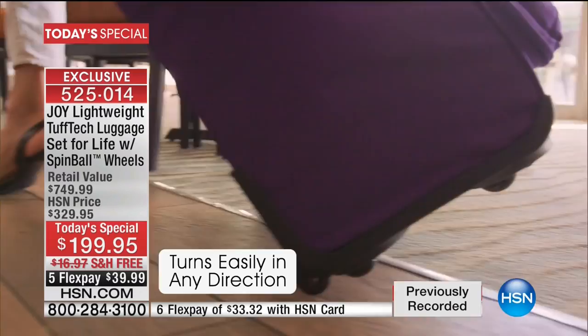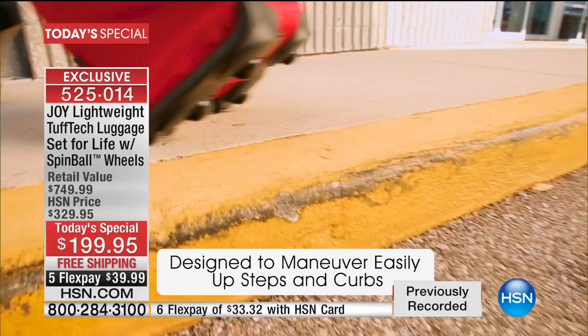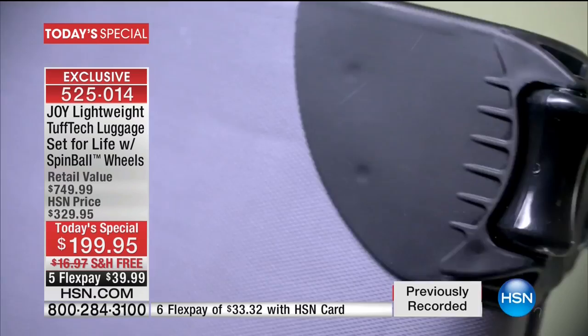Look at this. It's unbelievable. I don't care if it's cobblestone streets. If you're in Rome. In fact, Lenora called us last hour and she took your luggage to Rome. Absolutely. And that was before the new spin ball technology. Exactly. The spin ball technology is that low profile 360. You see it right there. The spin line is right there where you're going to drag it.